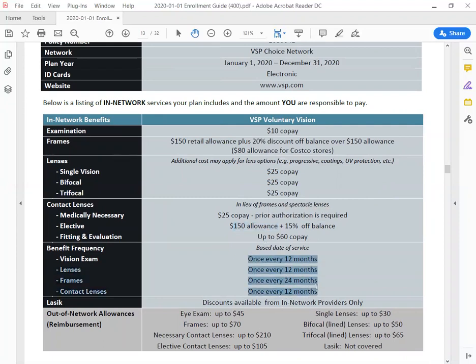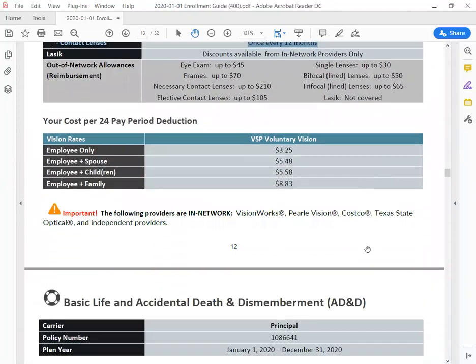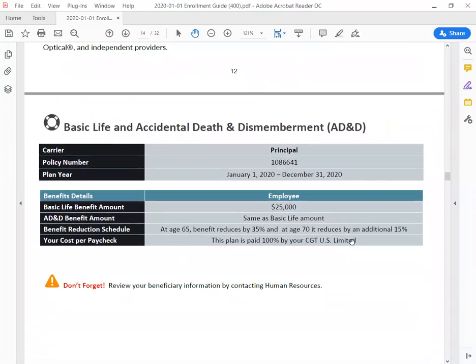This once every business means you can't get glasses and contacts covered by Principal at the exact same time. It's one or the other. Costs are at the bottom of page 12 here.